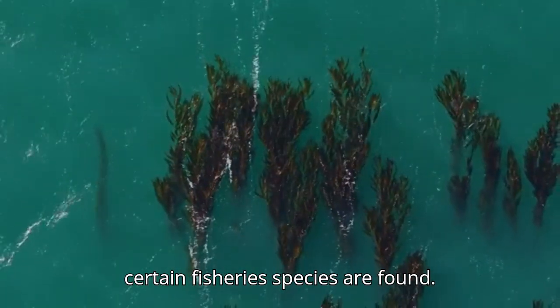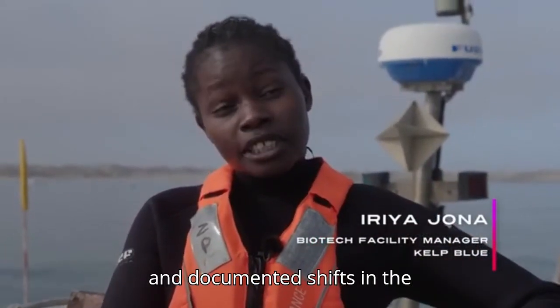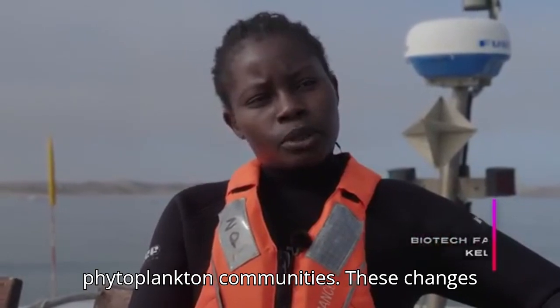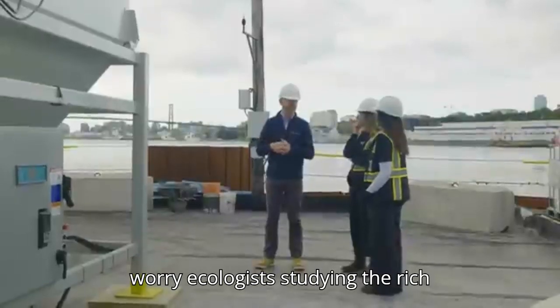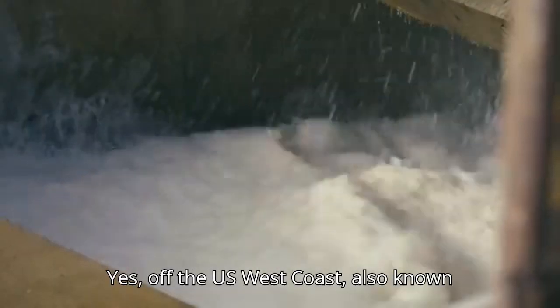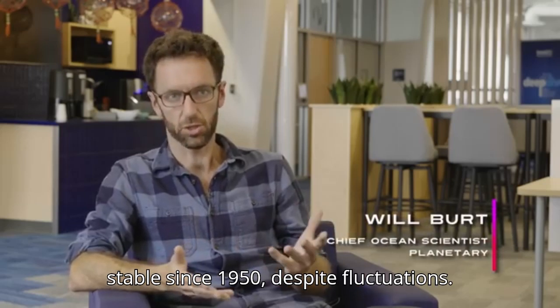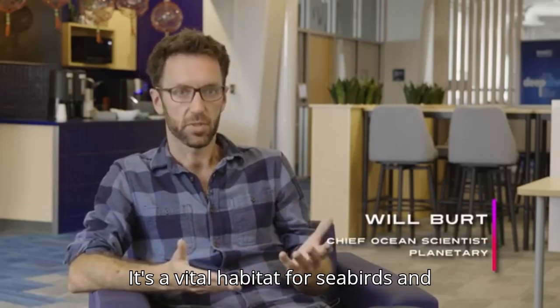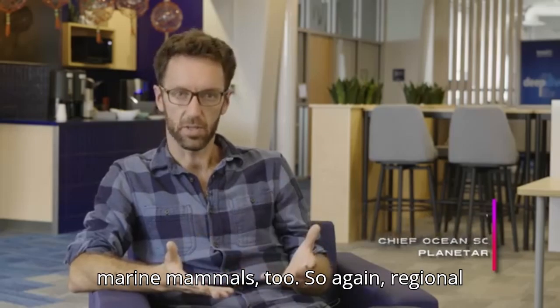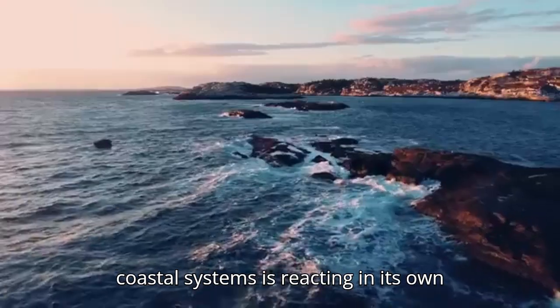Seems that way. And we're seeing changes in where certain fisheries species are found. They're moving. The Benguela Current, further south, also shows a warming trend and documented shifts in the phytoplankton communities. These changes worry ecologists studying the rich biodiversity hotspots in these regions. And the California Current, another EBUE. Yes, off the U.S. West Coast, also known for high productivity. Interestingly, fish catches there have been relatively stable since 1950, despite fluctuations. It's a vital habitat for seabirds and marine mammals, too. So again, regional differences. Okay, so each of these diverse coastal systems is reacting in its own complex way.